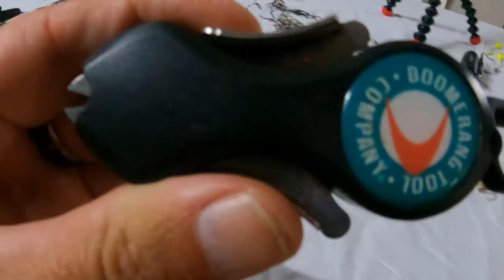Now this isn't a knife, guys, but this is my favorite tool right here, and I think it's like $5 or $6. I'll also put the link to that. It's little clippers to clip your line. If you get hung up and you can't get your line broke, then I use this right here.